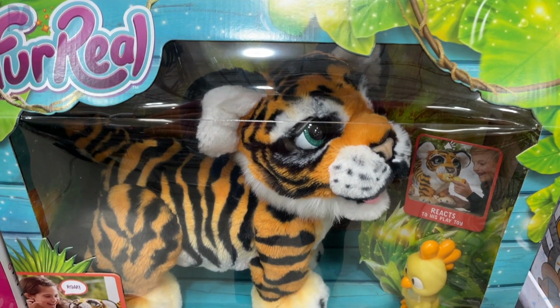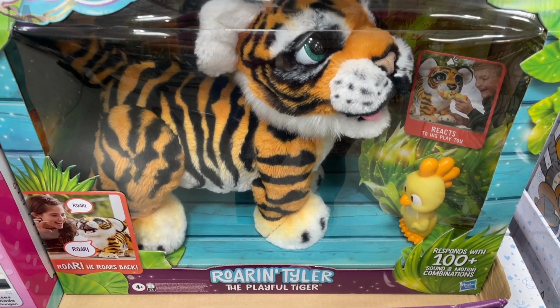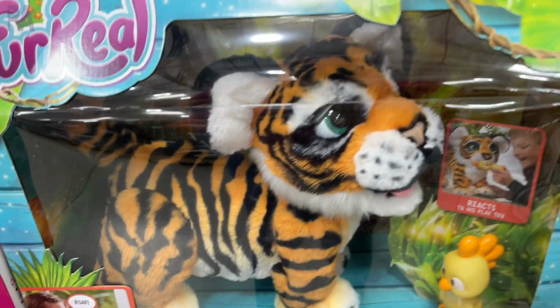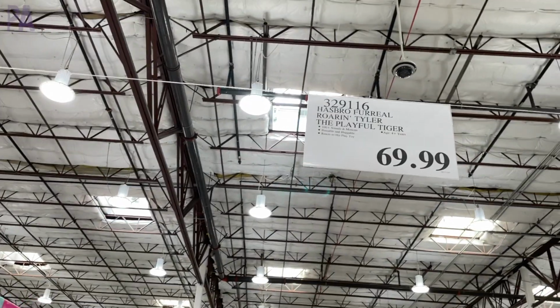The For Real Pets, this is the Roaring Tyler the Tiger. We actually have this one. It's a lot of fun. It's really cute. It's animated. It moves. It makes noises. This one is $69.99.